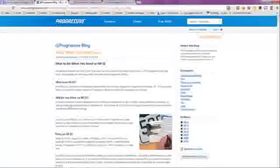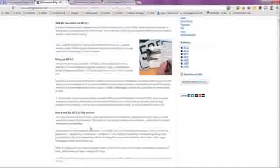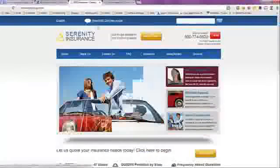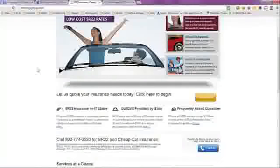And then it'll go on to tell you why you may need an SR22, how to file for an SR22, how long an SR22 stays active, and then comments by people in the blog here. Also, cheap insurance for people with an SR22.